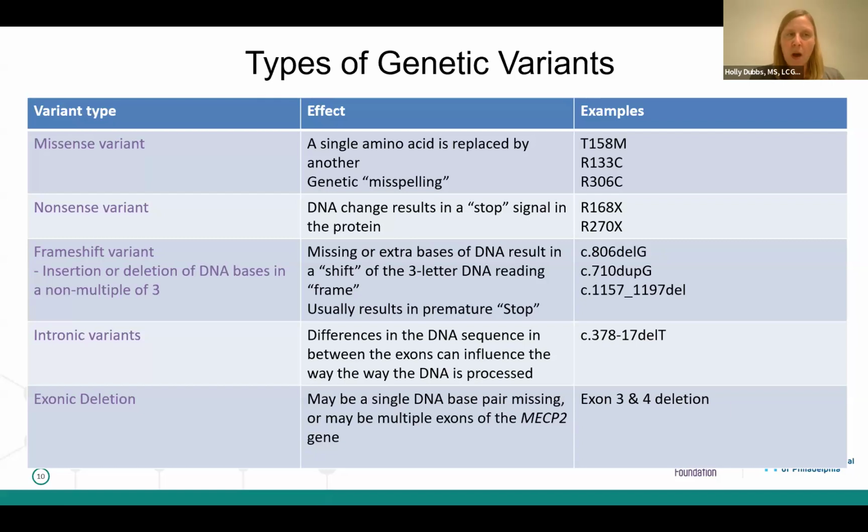So the first type of genetic variant we can have is something called a missense variant. That basically results in one single amino acid being replaced by another in the protein. We think of this as a genetic misspelling. Within the MECP2 gene, some common examples of missense variants are T158M, R133C, and R306C. Basically this just means that the first amino acid is replaced by a different amino acid.